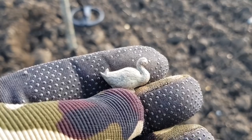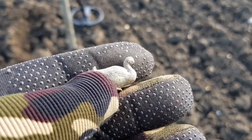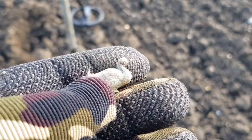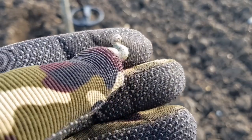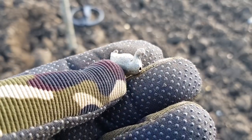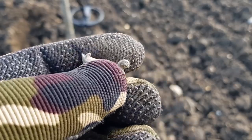Anyway, let's carry on. I'm now coming up to a place on this field where, not this Christmas just gone, but the Christmas before, when there was rape in this field, I found an area where I was getting quite a few hammered coins. So now this field has been ploughed, I want to give that a go. Anyway, let's carry on.